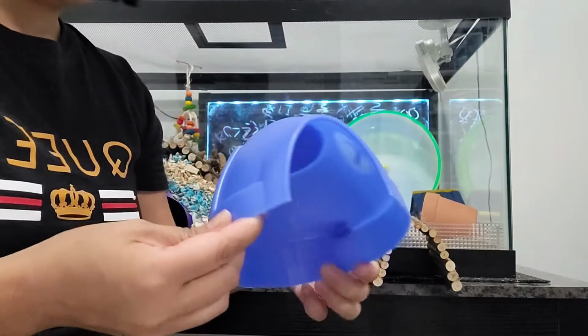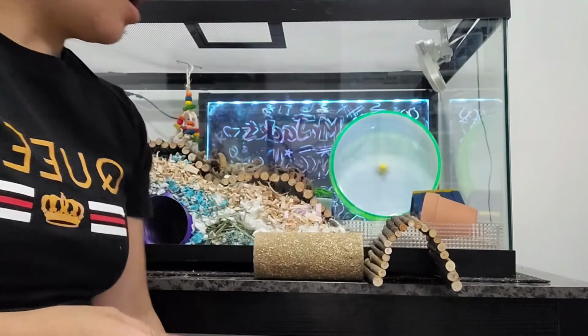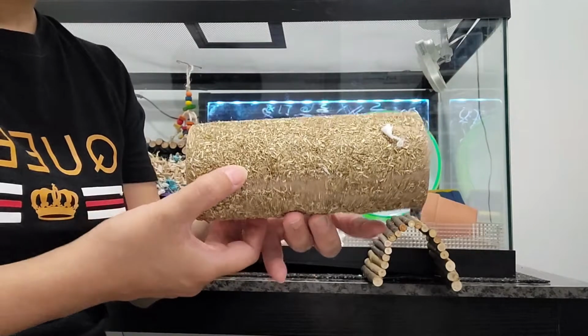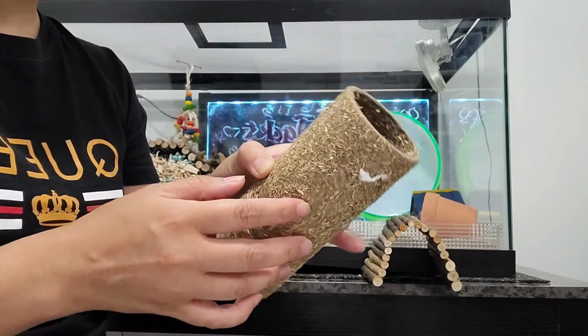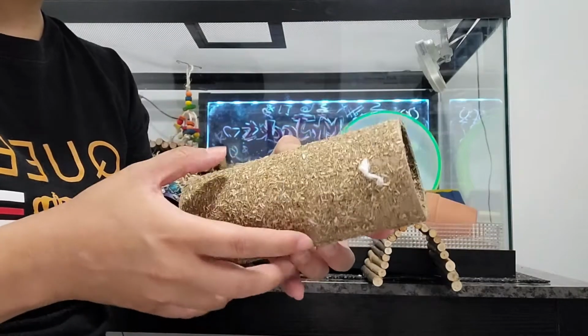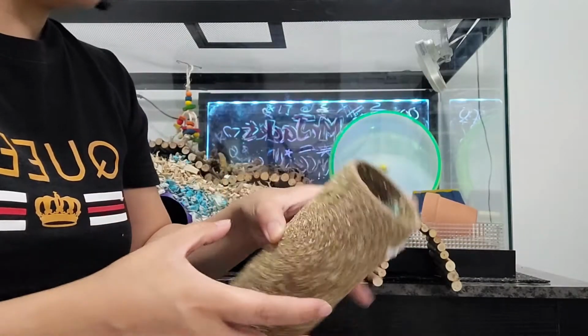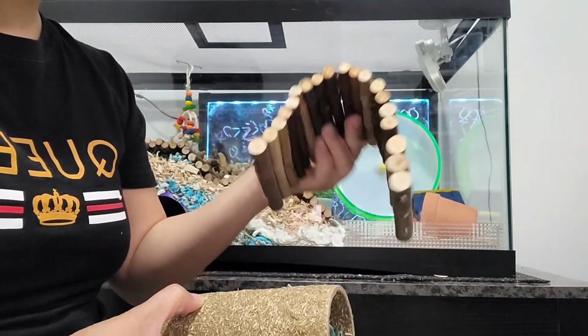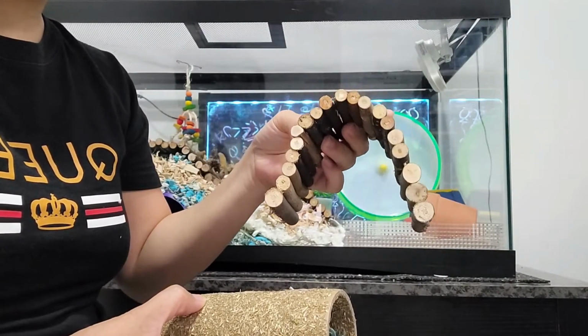But personally, I like natural hideouts like this. Alfalfa covered hay tunnel, and also this bendy bridge that you can use as a hideout.